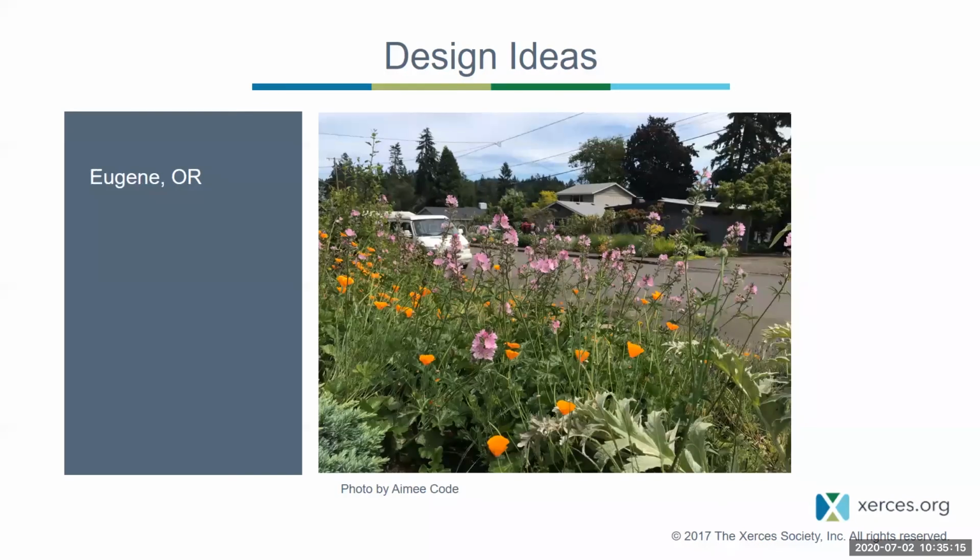And our final example of a garden is in Eugene, Oregon. You'll see some nice checker mallow and then beautiful California poppies. California poppies offer pollen, so bumblebees really love California poppies, but they're not a great butterfly plant.